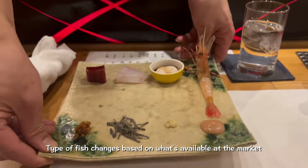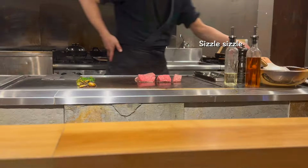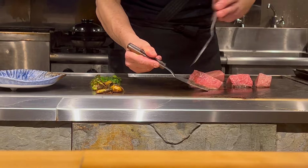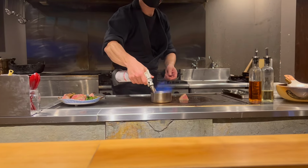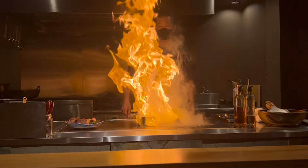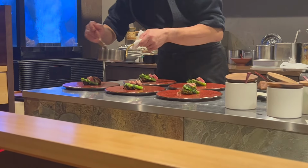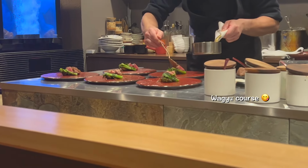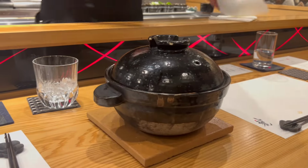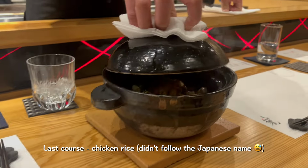Sashimi is a market every day change. Next up, kinky fish. You know the kinky fish? Yes. Today is a special donabe rice. This one de gozaimasu.